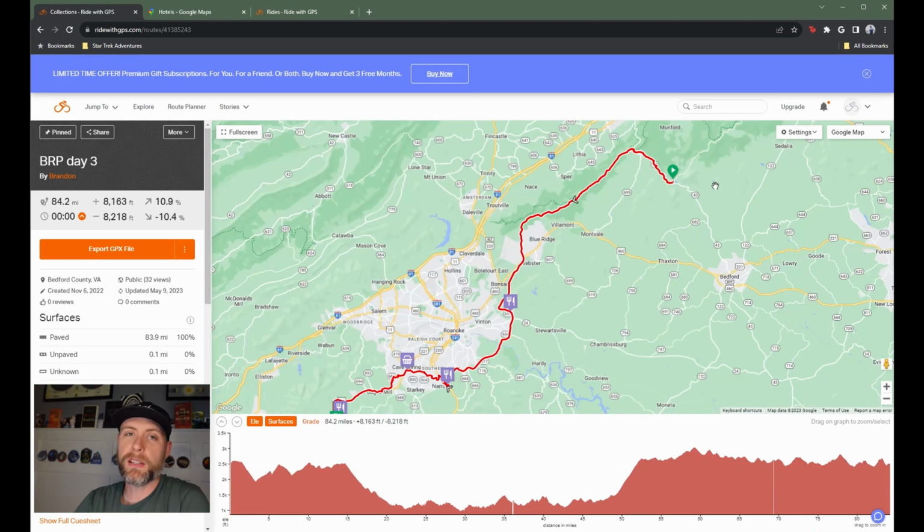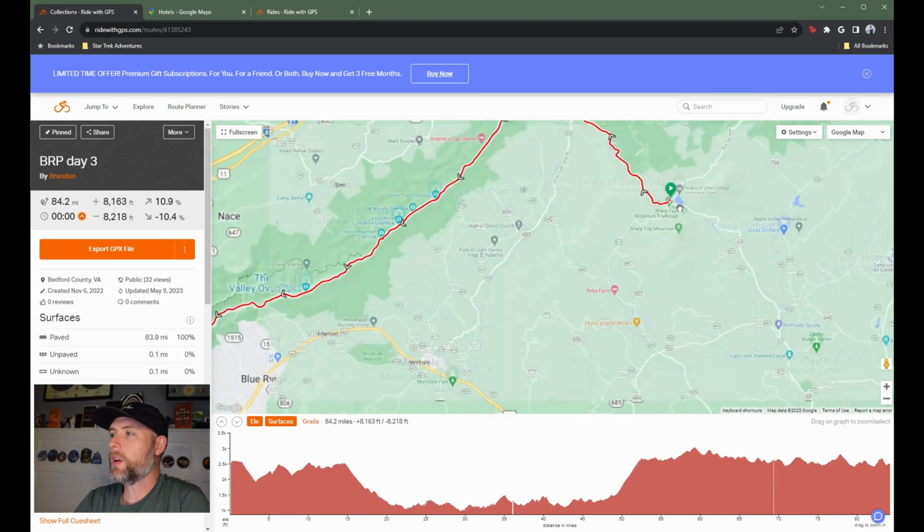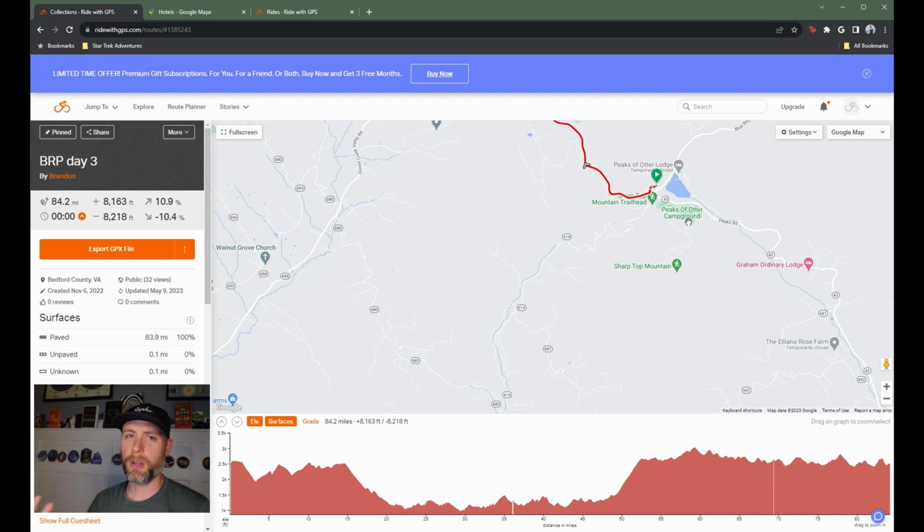Day 3 starts at Peaks of the Otter. And we should talk for a moment about Peaks of the Otter. It's one of the best places that you can stay. It's right on the parkway. It is extremely popular, as in you need to make your reservation months in advance if you want to have a shot at it. Good luck, but definitely start planning way in advance if you want to stay here.